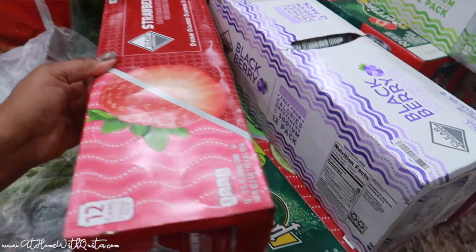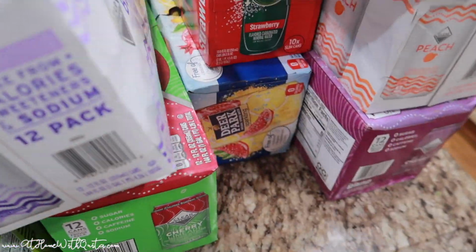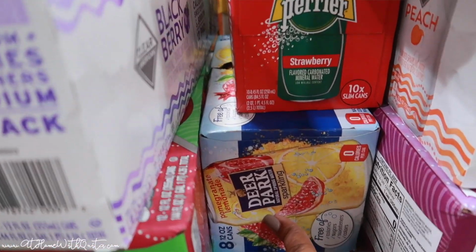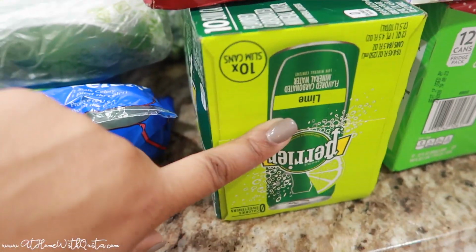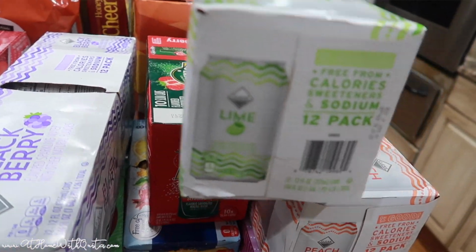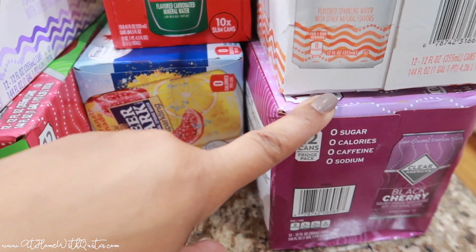So we've got some strawberry, we've got some Perrier, we've got some black cherry, we've got some cherry limeade. All of this is sparkling water. Decided to try this new Deer Park sparkling water. I'm trying this new Perrier strawberry, as well as this lime that's new to my cart. I typically tend to lean towards these because they're cheaper and they still taste good. Then we've got some peach, and we've got some more black cherry.